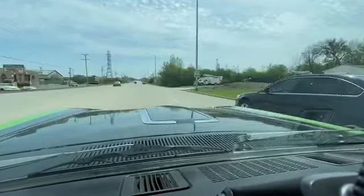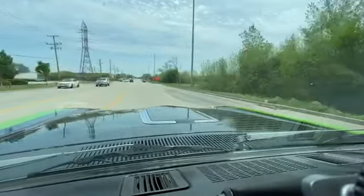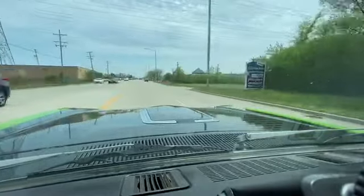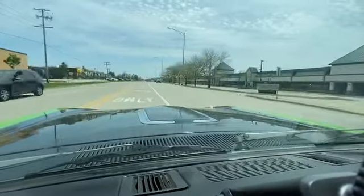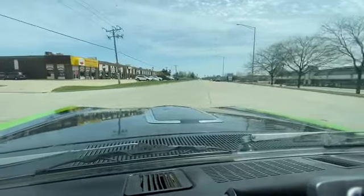Shifts really nice and smooth, and it tracks down the road real straight. Brakes work good. Big curb appeal, guys. Power steering works excellent.